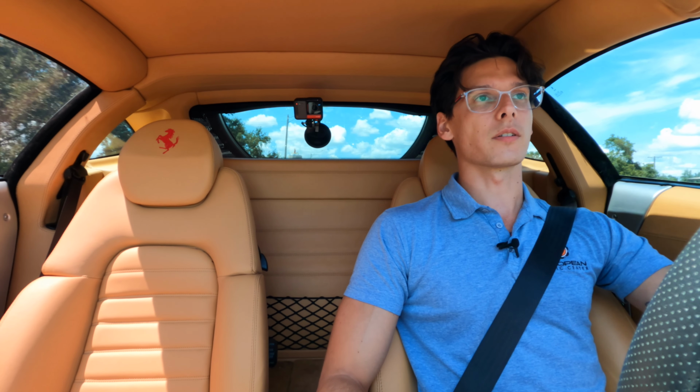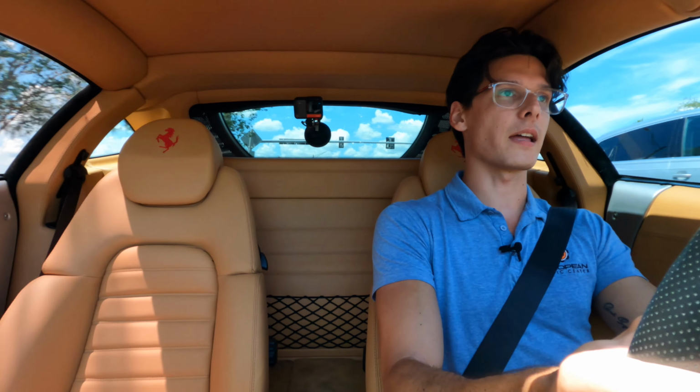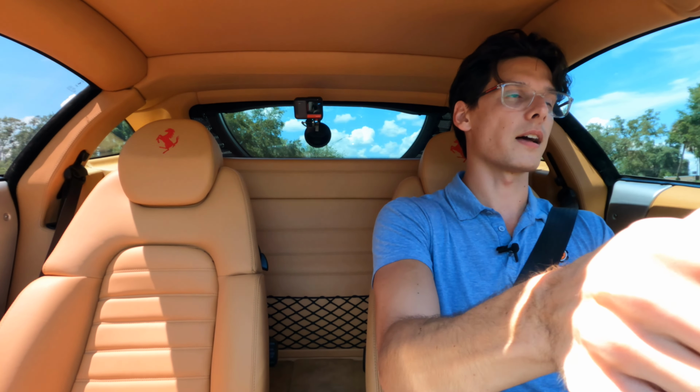I will say though, compared to the 430, it's down about 90 horsepower, and you do have to rev it out to feel that power. It doesn't really feel quick at all under 5,000 RPM. Once you get over that, it does come alive.